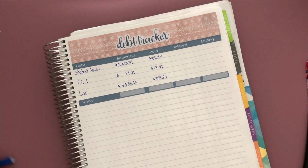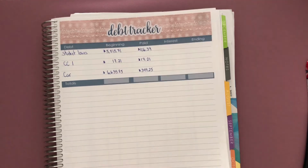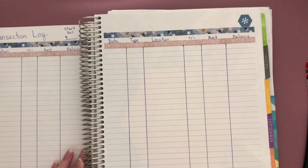Okay, and now I'm just going to show you guys what my transaction log looks like. So earlier I said that I was just wanting to show you guys what it looks like. I have already set it up. I was actually going to show you guys in July's budget video, but the video, for anyone that has watched, can already tell that it's a long video, so I didn't want to add any more time, and it takes just a little bit longer than these other pages to set up just because there's multiple columns. So this is what it looks like.